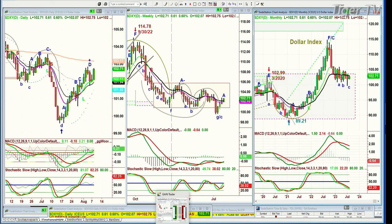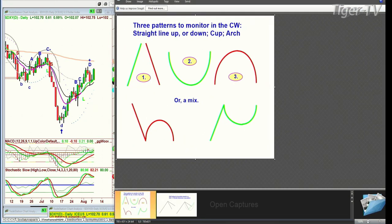I'm thinking that the dollar, the way the dollar's acted, the way that the lowercase h has gone to a lowercase m, let me just show you, for those of you who are new to my work, this is the pattern I'm talking about. I took three particular lines. One is a straight line up or a straight line down. One is where it curves like a cup, and the other is like an arch, and you can have a mix of the two.